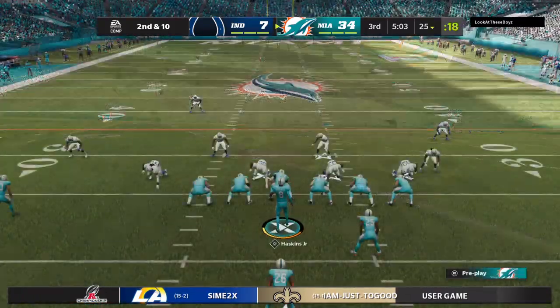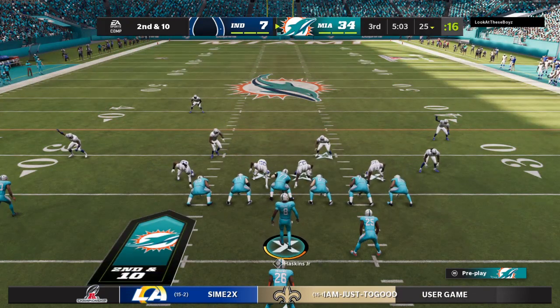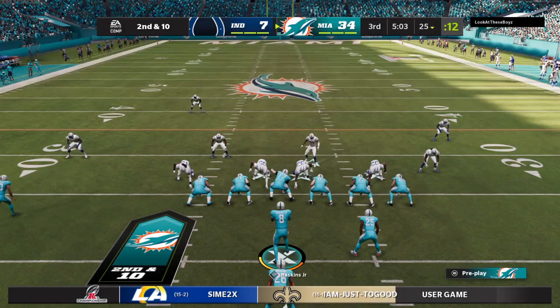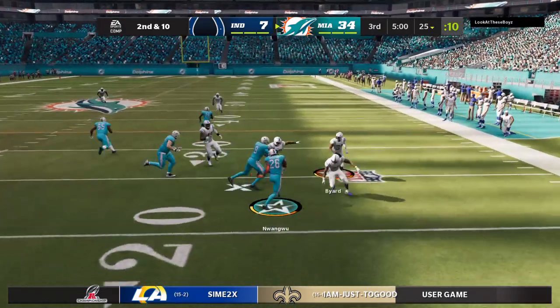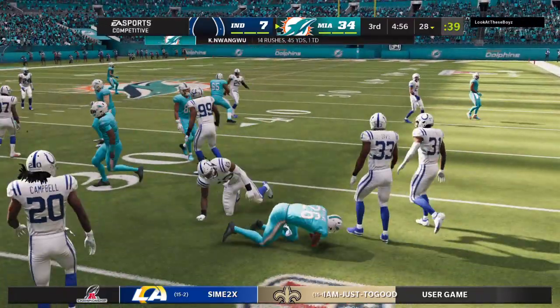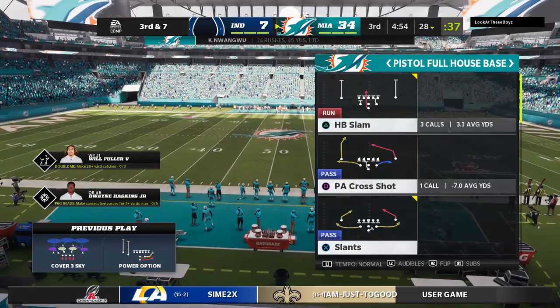An incomplete pass leads to 2nd and 10 from the 25. He's tight on the right. On the run is Nwangu. And he'll be upended at the 28-yard line. Just a 3-yard gain there.